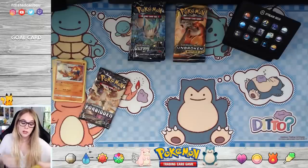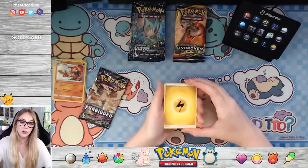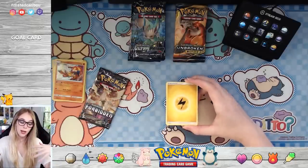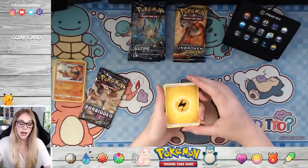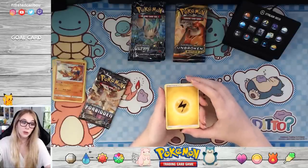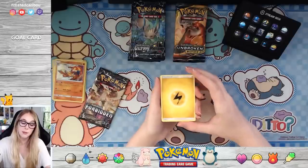Also, I just want to mention that each blister pack also comes with an extra code card, which gives you the coin and the promo card inside of the online TCG. So that's pretty hype. So definitely keep that in mind if you are going to buy some of these packs.